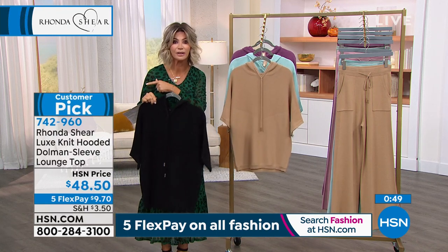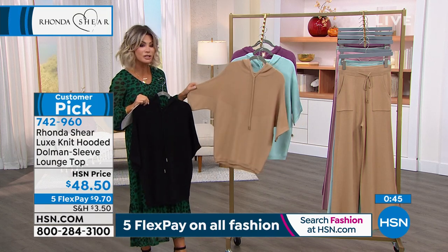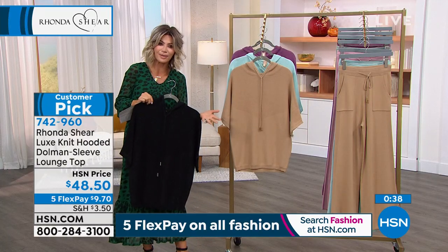It's already a customer pick. So again, if you've never seen them before, we'll be talking about the pants coming up. I like the way that you did the dolman sleeve. So again, it's very loungy, but yet it still is substantial in the way that it's cut. It's still giving me a shape.